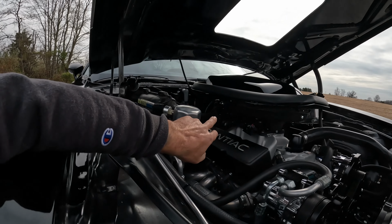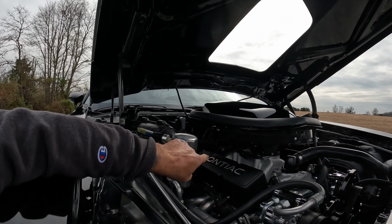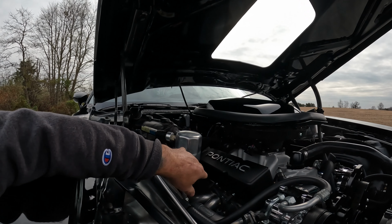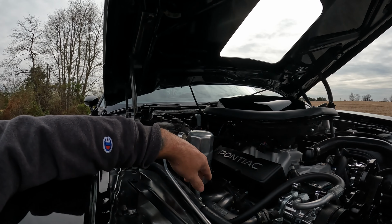The fuel line, you can see there, it's all PTFE fuel line. It's 8 feed, 6 return, with a 10 micron stainless mesh fuel filter in it, ran all the way back from the tank.